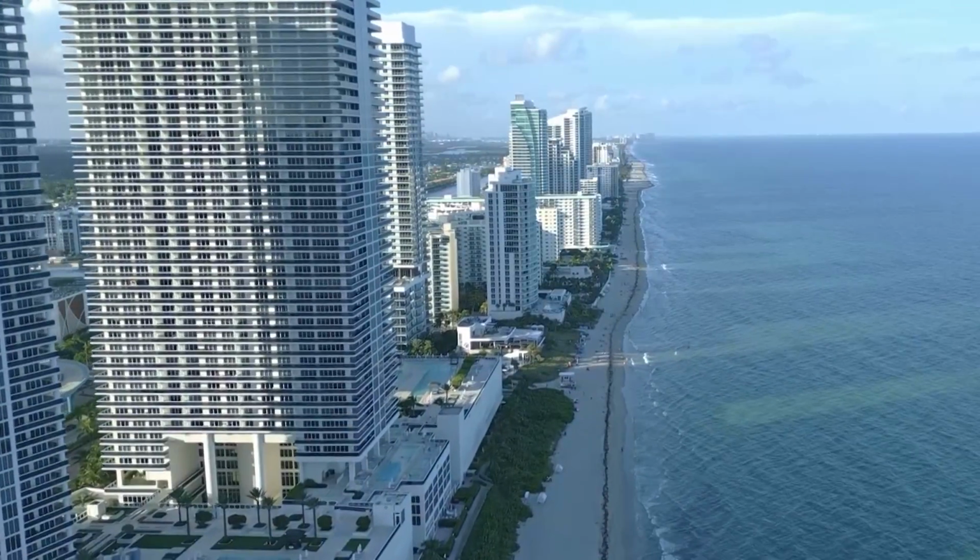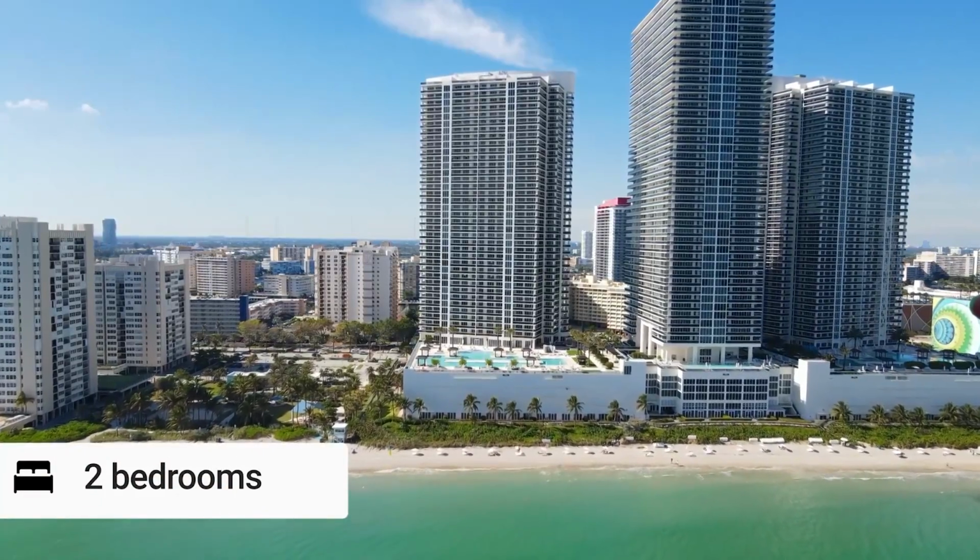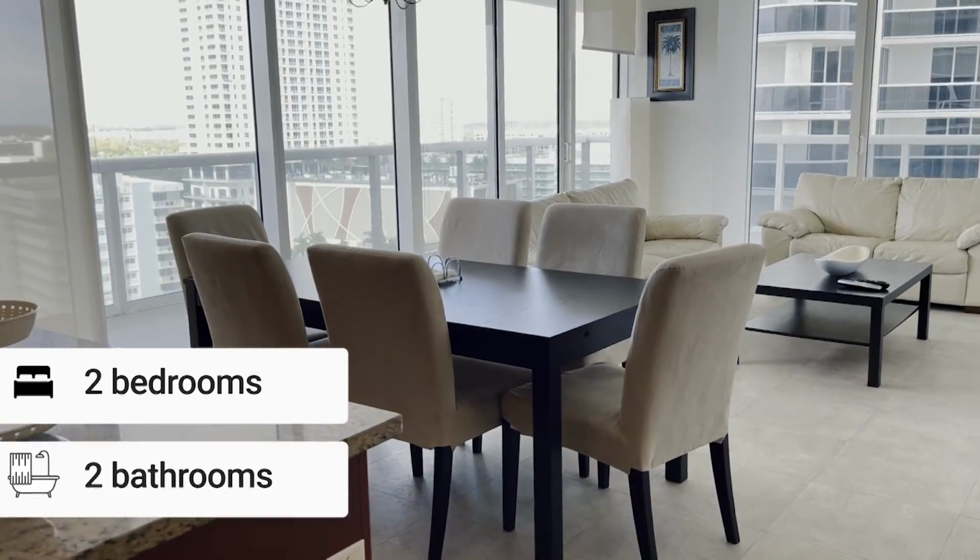Asking price: 1,150,000, and maintenance is 1,420 per month, and property tax around $14,000.